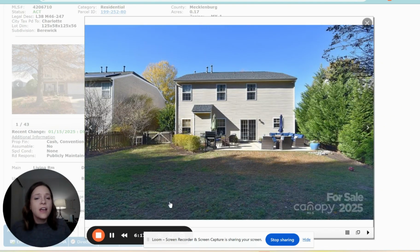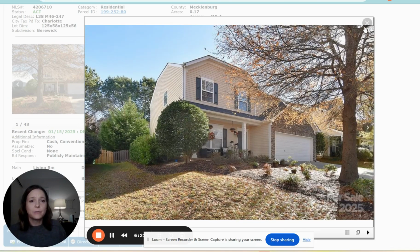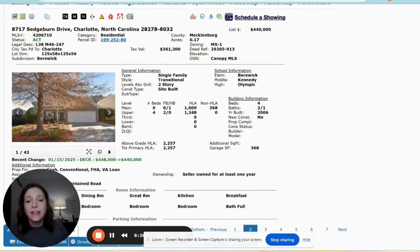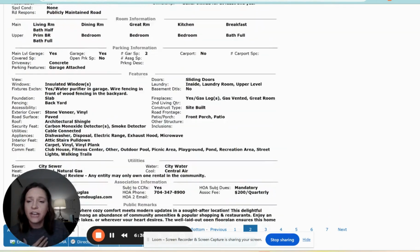And here's the backyard. This is pretty standard what you'll see. Again, this is considered a suburb of Charlotte. This list price is $440,000. It's 2,200 square feet. So this is pretty average of what we're seeing right now here in the Charlotte area.